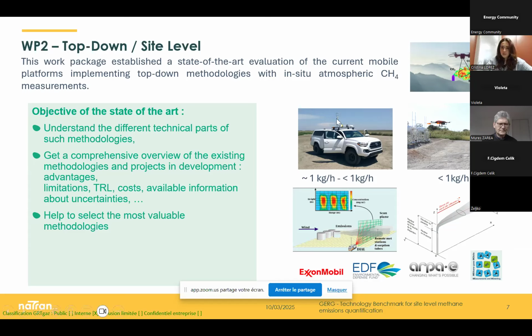As you can see here, depending on the platform, you will be able to approach your asset or not, because with some technologies such as the tracer gas methodology, you need to be outside the station and you are not really able to enter the asset. And here you can see another technology that is named DIAL. And so here you can see a drone. And I think that a good advantage with this one is that you can enter the asset and you can easily separate the different areas of your asset.